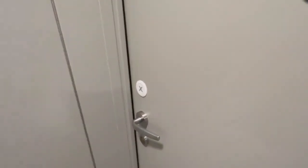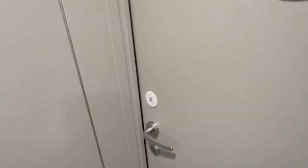Okay, so here we are. We're going into our room for the first time. Well, I was going to use our little card here.